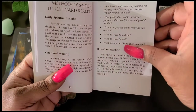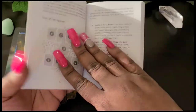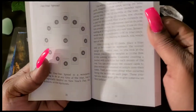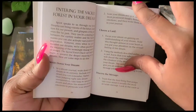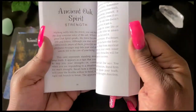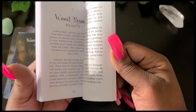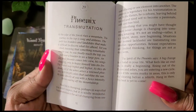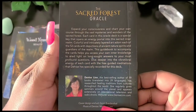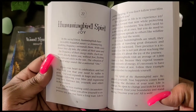Let's see, anything else interesting? It has spreads in it. You can do different spreads. Tree spread, four direction spread. Looks like 1 year spread. Okay. Write down your dream. Okay. So it looks like it has some good stuff in here. Just letting you guys kind of, and you can pause it if you want to read that. Okay. That's the back. There she is. And I'll let you read another one there. You can pause it.